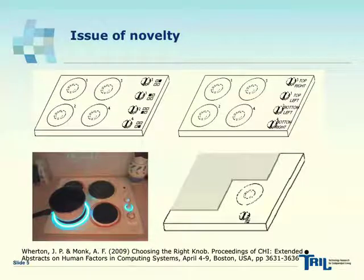The third condition is the condition that we're most interested in. This is a completely novel way of cueing the person about how to use the cooker, but very simple. Basically, you put the saucepan on the hob, and then the hob lights up, illuminates like you see there, and the control then starts flashing.